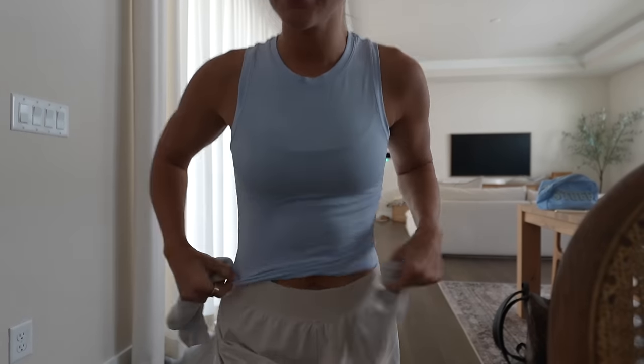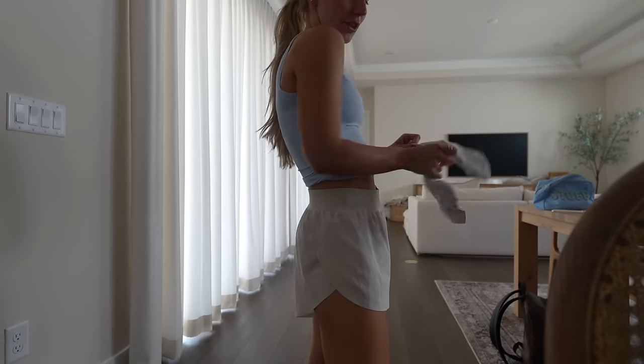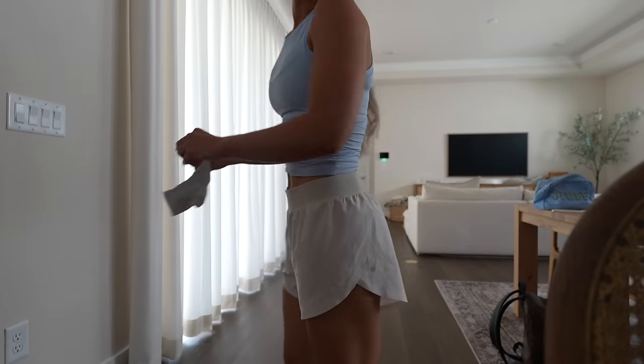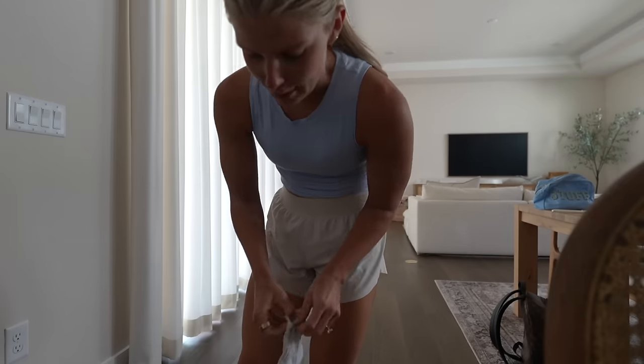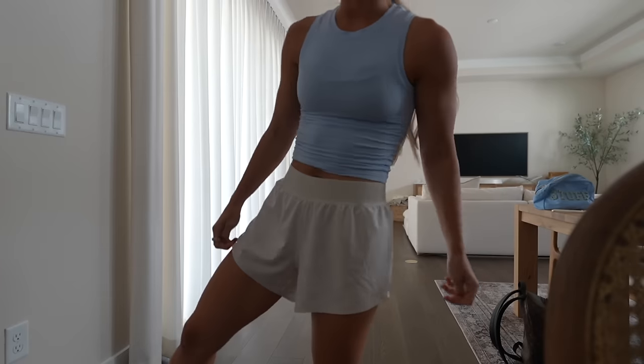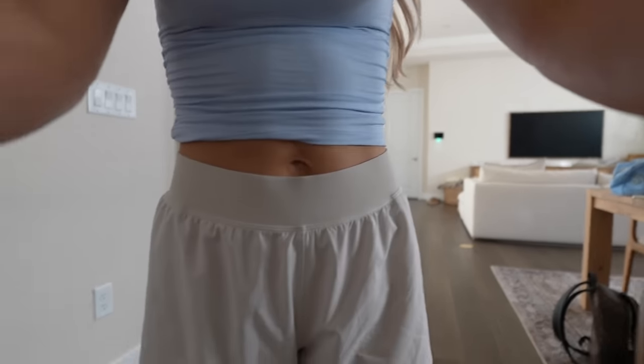I have on, I think it's the License to Train tank top. I'll find it, but I think that's what it's called. And then I have on my Amazon shorts that I always wear, my Amazon socks, and I've got my sneakers out in the garage, but I'm not gonna bring my camera with me. I am going to go on a bike ride without my phone. It's a nice little time for us to chit chat, but I will see you guys when we get back.